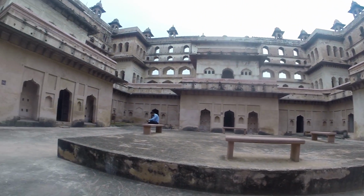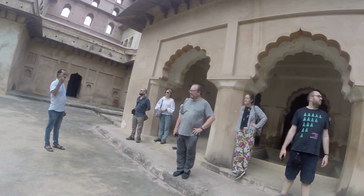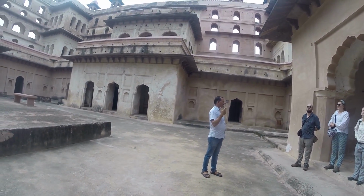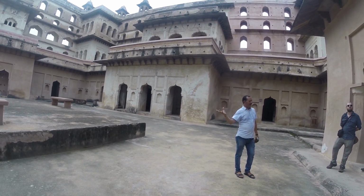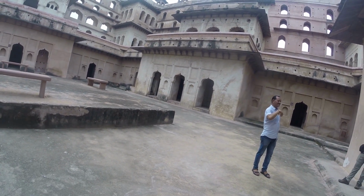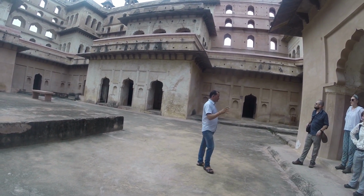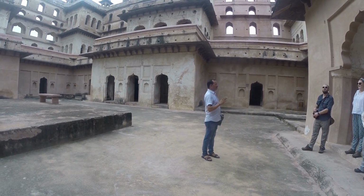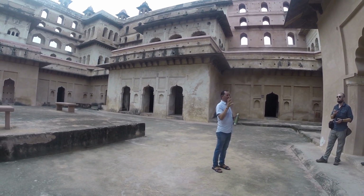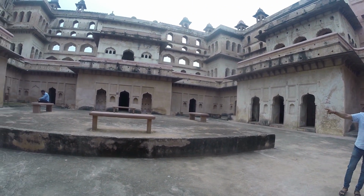So right now we walk into the second apartment. This used to be for all the ladies, for the women. But the one man who was allowed to come and stay here was the king, the boss. So there are 136 rooms in total in this building. But out of 136, there are 7 special rooms, and they all are here in this courtyard.